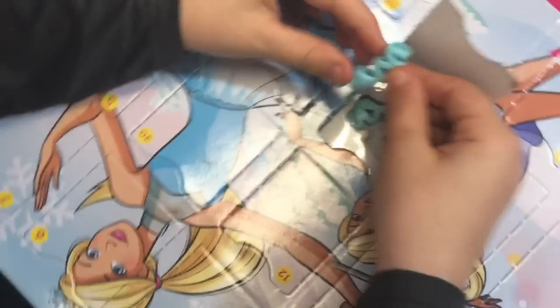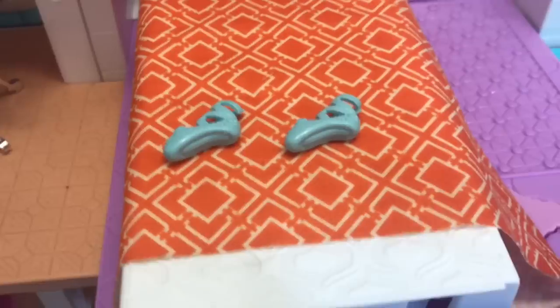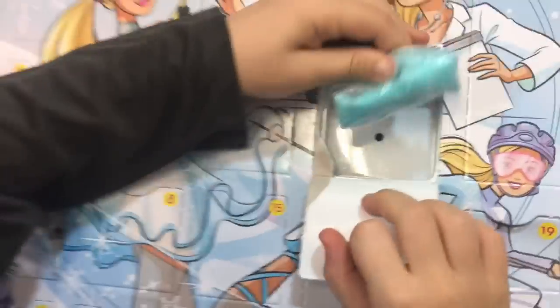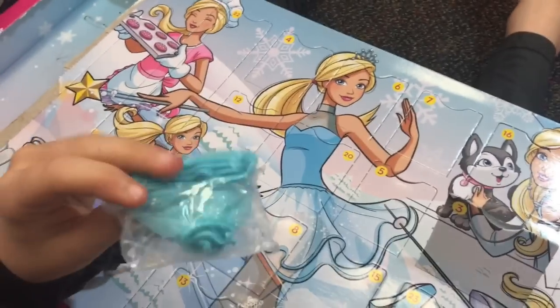So let's see what surprises they put. Ooh, some ballerina shoes. She must be a ballerina first. Where's day 3? Oh, that's day 3. Okay. Right. Does that mean we're gonna get a bed? Nope. Looks like I got the ballerina skirt, a two layered skirt. So her first career must be a dancer.